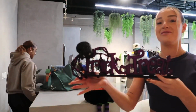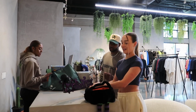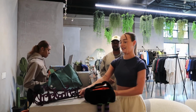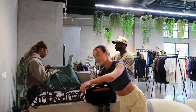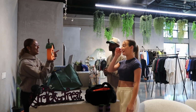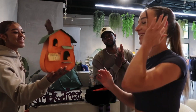We'll definitely put this out for Saturday. We're doing a trick or treat day. Yeah, Saturday. This would be cool on the little windowsill. Oh, that's true. Okay, two more desk decor ideas. We have a little pumpkin house. Oh, that's cute. Oh my god, my mom would love that. Woohoo!